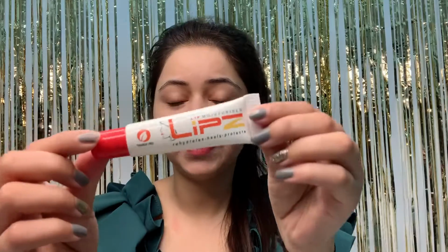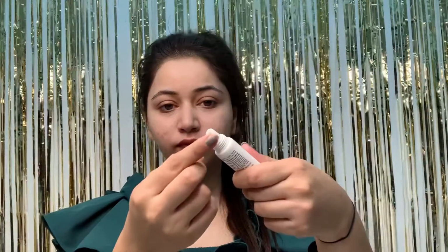So let's check the inner packaging. This is how the inner packaging comes. Super cool, travel friendly again. And let's just use it. This is the texture, and let's just apply it.